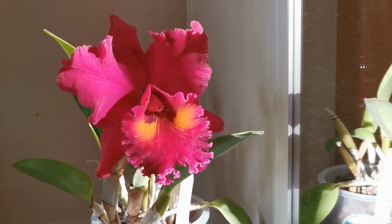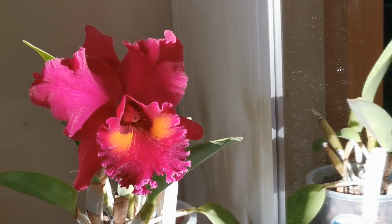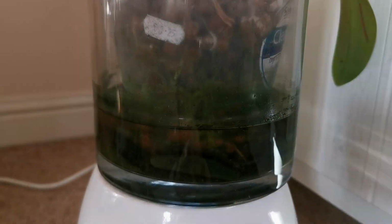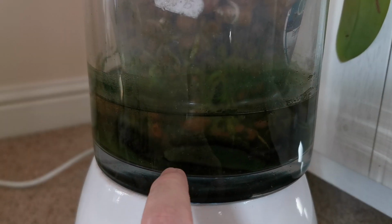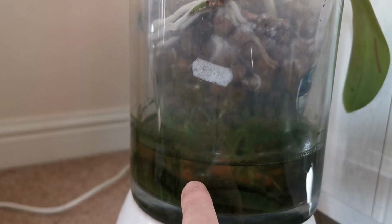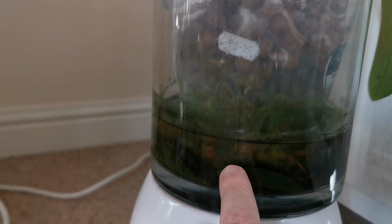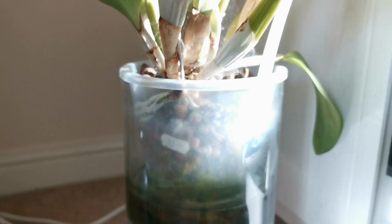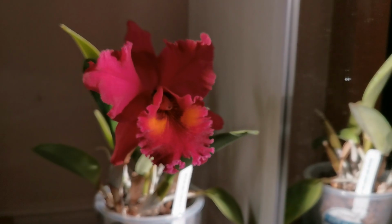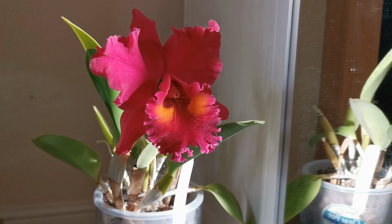But I found semi-hydro for me works better, because when I need to go on holidays, usually I go even for 2 weeks, 2 weeks and a half, so with semi-hydro I can just leave a little bit of water on the bottom. As you can see, usually I would say 1/4 of the pot, and I top it up when the water level becomes very low. So in this way the roots are kept moist all the time, and I found that this is a really good way to cultivate many Cattleyas.